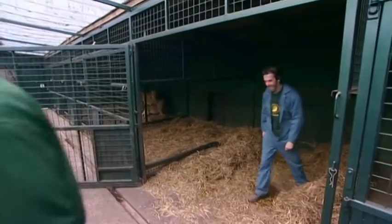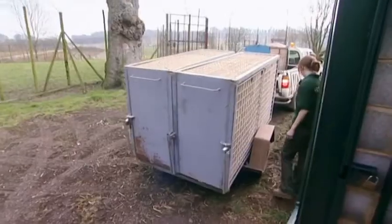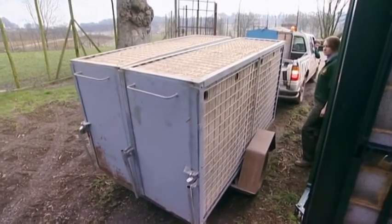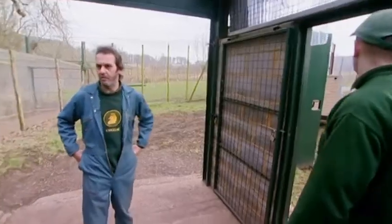Bob and Brian are experienced lion handlers, and they know that it's times like this, moving lions, that are the most dangerous. You've got to keep checking that everything is safely done, everything's locked. You haven't missed anything, because you don't want to make a mistake, get someone injured. So you really got to be careful.